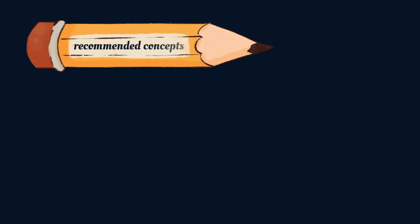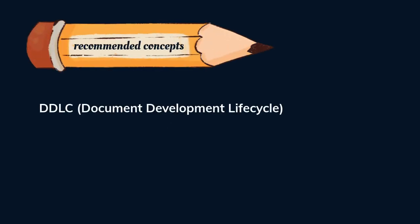Alternatively, you can also learn technical writing by yourself. To get started, learn the following topics. DDLC, or the Document Development Lifecycle. These are the stages or the phases that each document goes through from its inception to final delivery. DDLC is perhaps the most important concept in technical writing. As a beginner, you must understand the DDLC well. It is also a recruiter's favorite topic during job interviews.